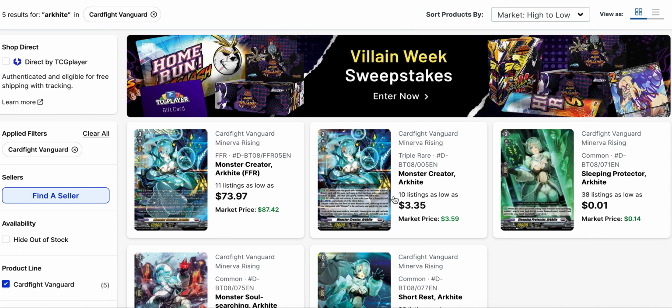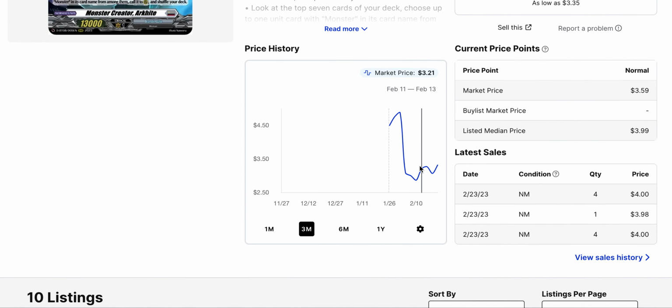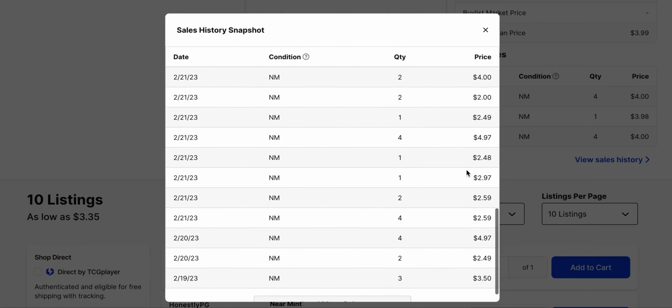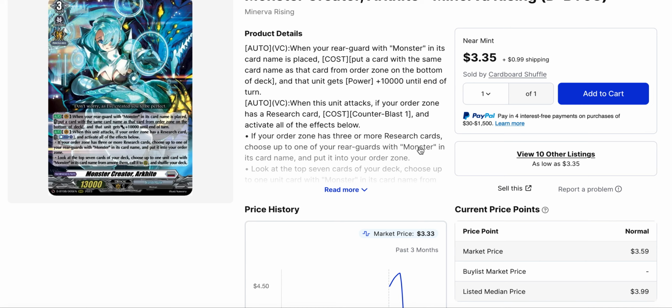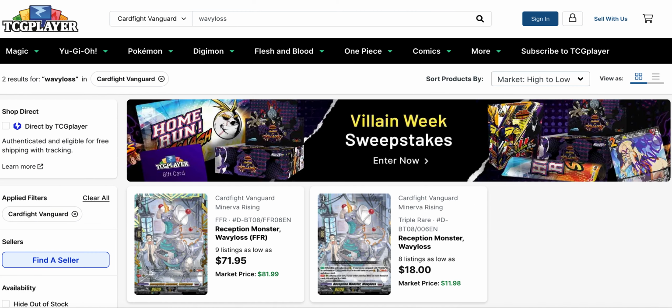Monster creator Archetype has been seeing a rise in value ever so slightly from its overall drop towards the $2 mark. So it's not a big gain right now, but it is going up and running out of quantities. I mean, 10 listings left is something to be aware of, especially given Minerva's Rising just came out, and a pretty consistent amount of listings would be closer to the 20.